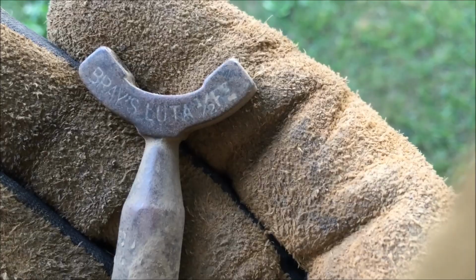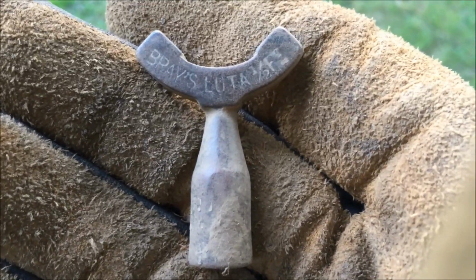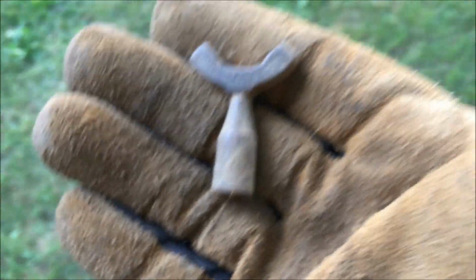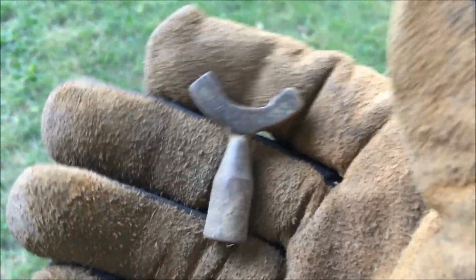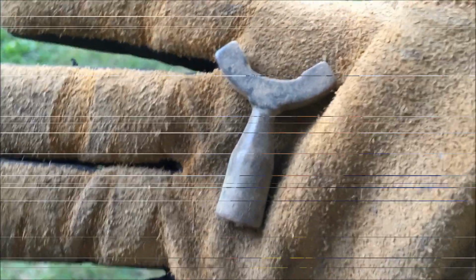Braze Luda half F. Bravs Luda 1/2 F. There you go, Doug. All right. So if you need your Brav Luda turned just a half, this left is the key you need. Oh, so very cool find. Good job. Thank you, sir.